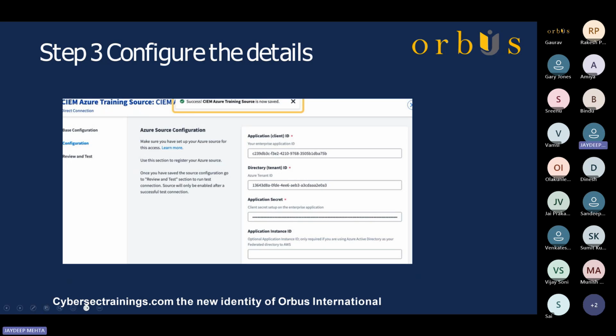This is the second step, where you now have the service principal, which is your application ID. Whatever service principal you configure in your cloud provider, you need to provide that in here.